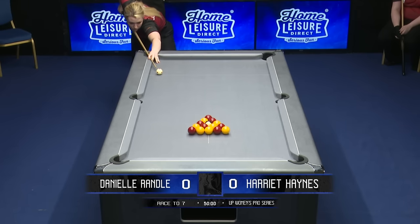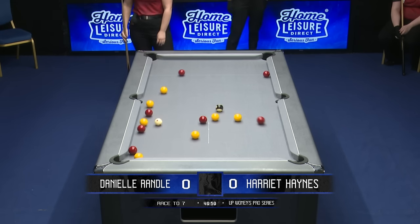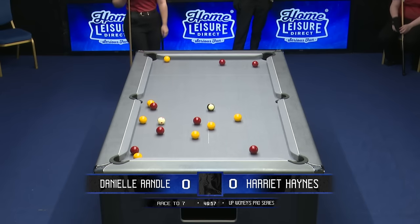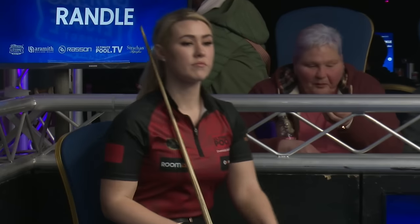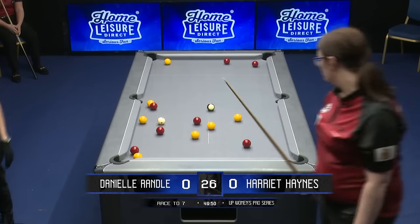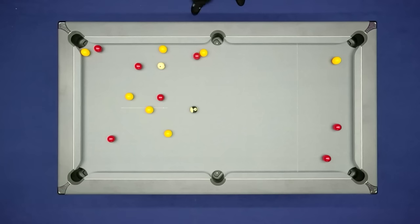And for those of you that were lucky enough to join me on table three earlier on, Danielle Randle put on one hell of a show from 3-all to win 6-3. Three straight dishes and nearly a fourth got her to the semi-finals. Interesting layout in this opening frame.